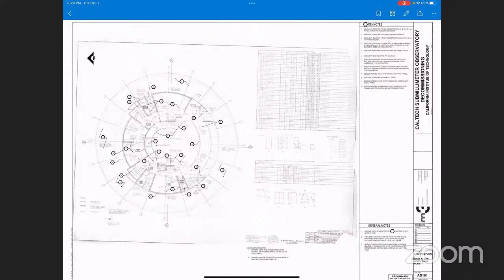And when we have the bidders bidding on the project, we will have a mandatory job walk at the site so that everyone who is bidding on the project can fully understand the scope of work involved. At that time, we can also invite CMS staff if they wish, and they can respond to questions that contractors may have about some of the procedures involved in working at Mauna Kea.